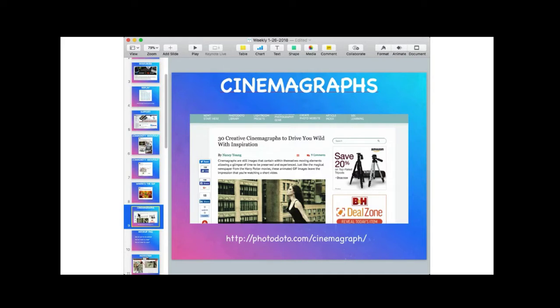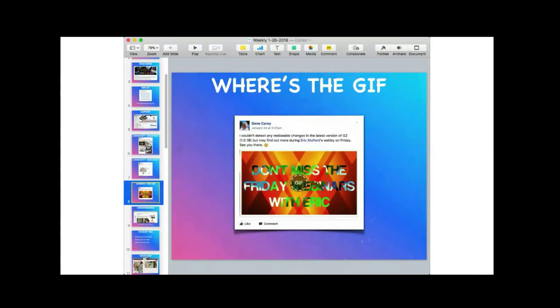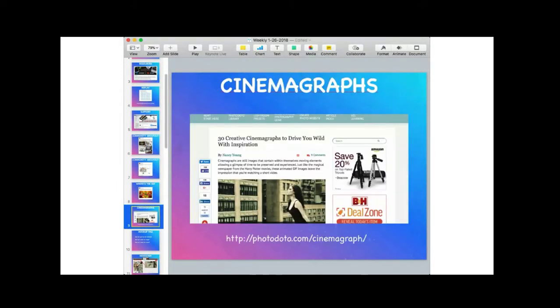But that's just a wonderful, inspiring way to use cinemagraphs, something that we've addressed a couple of times in the webinar, and I would like to do in the future if there is interest in that. And that's the reason why I'm asking, where are those GIFs? Where are the questions about them? What's going on with that? So we can find a way to address that, okay?